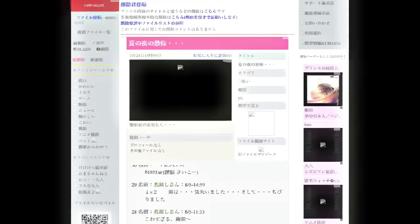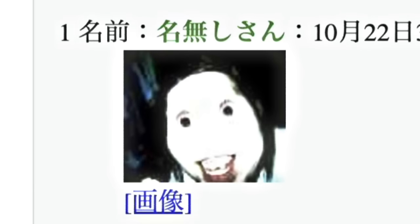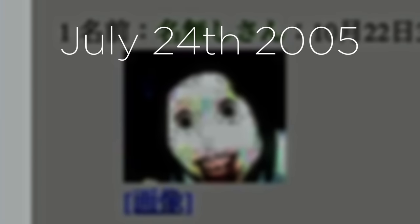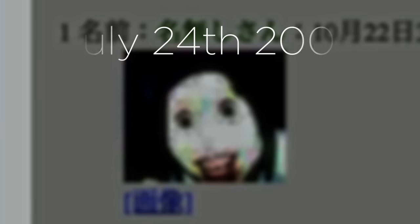The first known appearances of the earlier picture began with a Japanese media sharing site called fileman.n1e.jp by an anonymous user on July 24th, 2005. It was accompanied by a caption roughly translating to "the fear of summer nights," and the description, "a certain celebrity before plastic surgery." Some of the comments mentioned seeing the image on other sites, suggesting that there were previous posts.